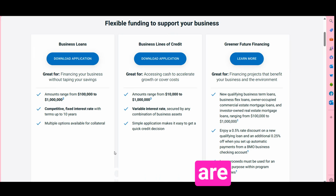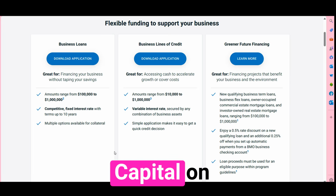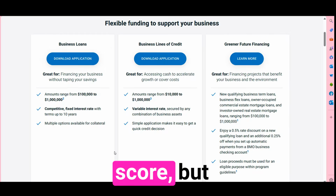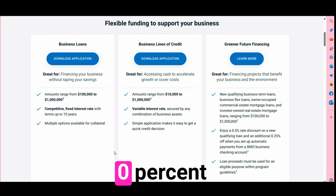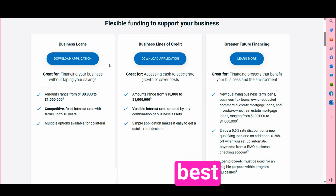Now, there are other types of funding, like alternative funding, such as Revenued, Fair Figure, Capital on Tap, that don't require such a high credit score, but some of those will require that you pay it back within 60 days, within 30 days. But to get 0% interest credit cards, you have to have good credit so that you get the best result.